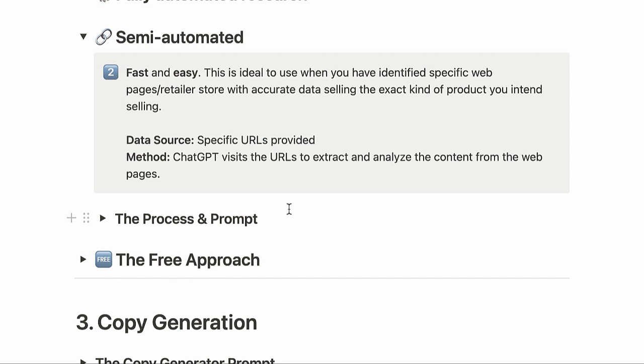Now here is the thing. This is good when you already have links to the sales page or to the retailer stores or websites that are selling your kind of product already. So you just bank on the content on their website. Now this is good if you want to be very, very specific. You don't want ChatGPT to go to the internet because you don't want it to pick a product that is a different variation of yours, thereby fetching wrong info and misinforming your customers. So that's why I said the first one, use it with a product whose maker or manufacturer you know. So this one, use it when maybe there are many makers of that same product, or different brands sell the same product.